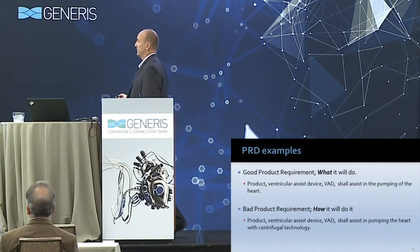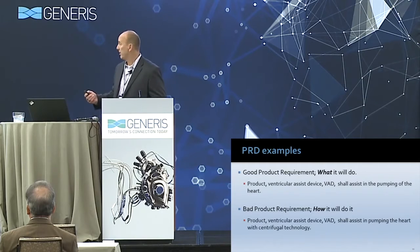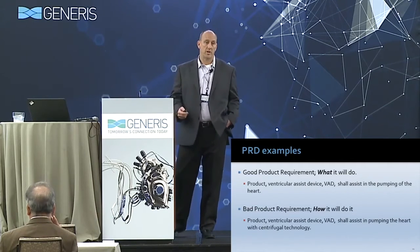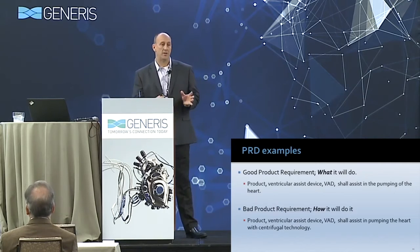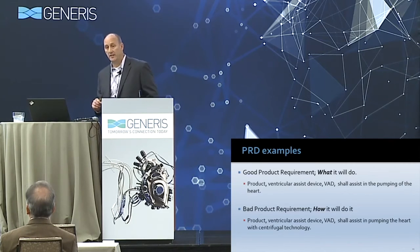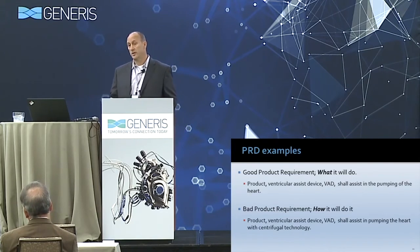So an example of something that is good, what something will do, it will assist in the pumping of a heart. What you don't want to do is talk about how you will do that with the type of technology, that will use a centrifuge. You've now taken the ball away from the engineers and narrowed their focus into how they have to accomplish the design of this device. Now, I will say, if you have a specific technology that you've patented, this is somewhere where you would want to enter that in and start the process of using that device and that technology in this process.